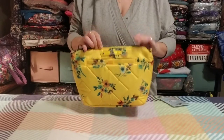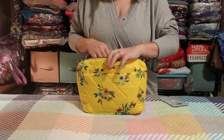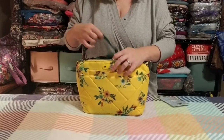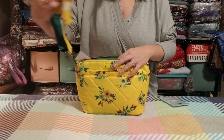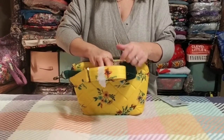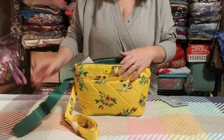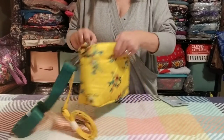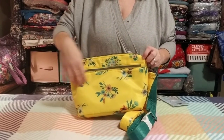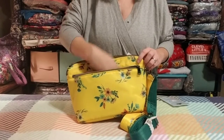So, it's okay. Now, I don't have the original Flare, so I can't compare it, but I do know this one's supposed to be a little bit larger. And it came with the two straps. So this one came with the matching bouquet yellow strap and then the green strap. On the front, there is the little cell phone pocket. The back has a really good sized zipper pocket.